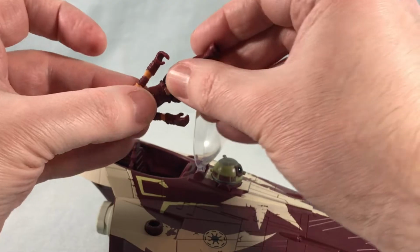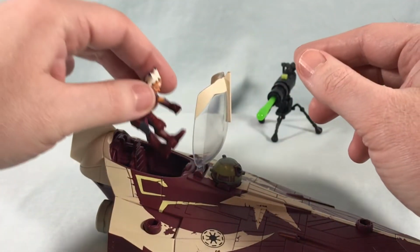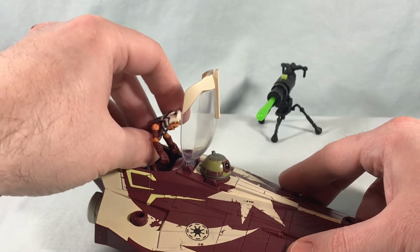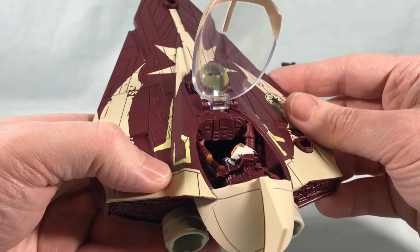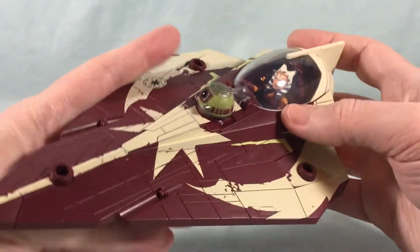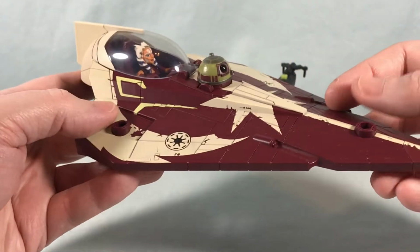There we go. And then we will bend her at the waist and then just move the arms up. And she sits right inside. You kind of have to tuck the boots underneath the control panel, I guess we'll call it. And then you can close that up. And she looks great riding inside. Really, really well done. They fit in there really nicely. I like that quite a bit.